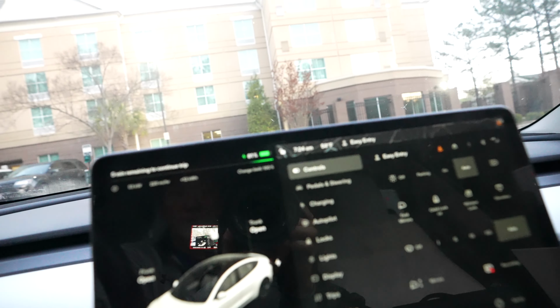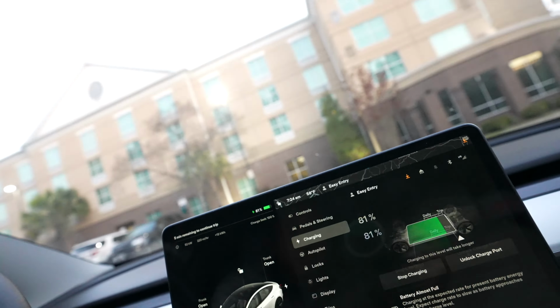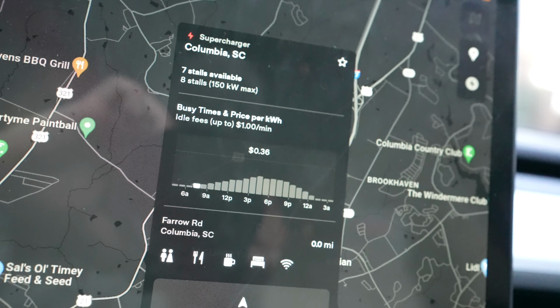Alright, let's look and see how much it cost me on this one. Probably not too much. It went from like 64% to 81%. So we'll go to charging. $4.77 right now. In fact, we can go ahead and see how much this is per kilowatt hour. Actually, this is one of the more pricey ones. 36 cents per kilowatt hour.